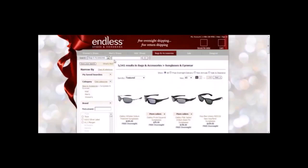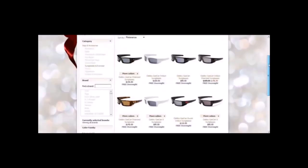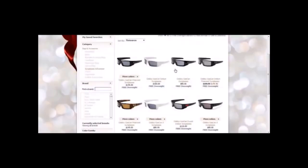Now you could probably do a quick search and type in gas can just to see what they have. And yep, there's several Oakley gas can sunglasses here. These are very popular sunglasses because look at that search volume compared to some of the others. So you can see that is very, very popular, Oakley gas can sunglasses. That would definitely be a good niche that you're going to want to go after. So all I did there is I settled on something I was going to promote.